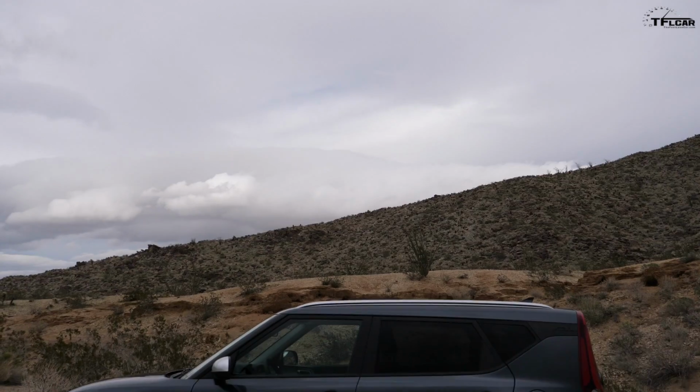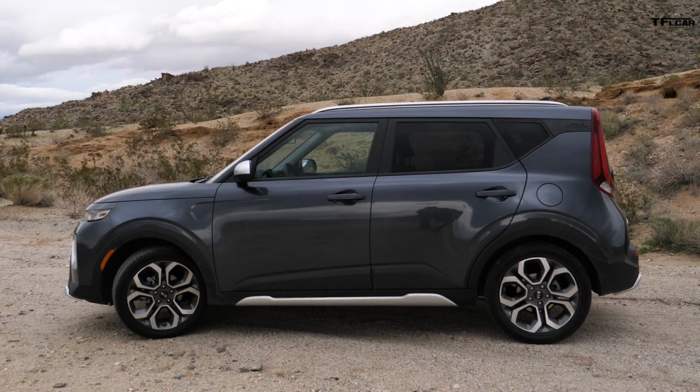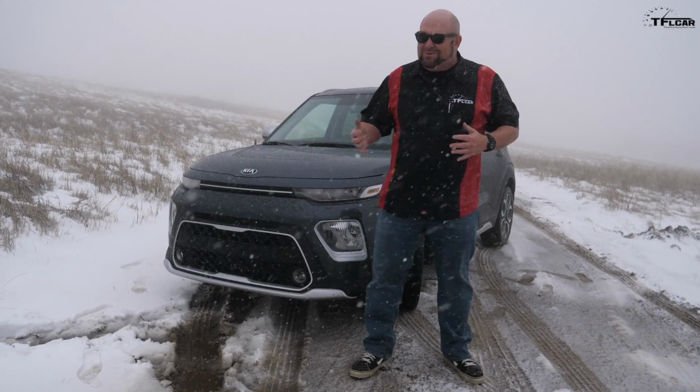I think that a Kia Soul in general is a good utility vehicle, but it's just not a crossover. Maybe one day they'll actually give it all-wheel drive. It really could use it.